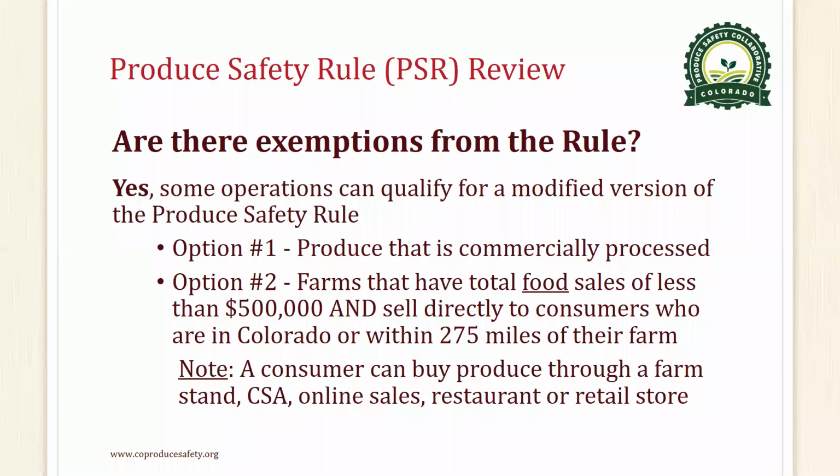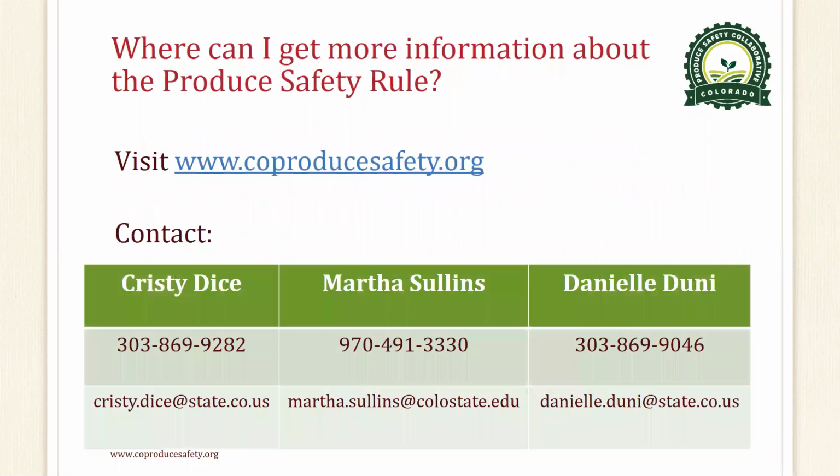So if you're not sure whether you are covered by the rule or to what extent, you can go to coproducesafety.org. There's a sidebar on the website that says learn if you're covered by the Produce Safety Rule, and there's an exemption decision tool that you can use to walk you through whether you're covered by the rule. Again, if you'd like more information, you can visit our website.